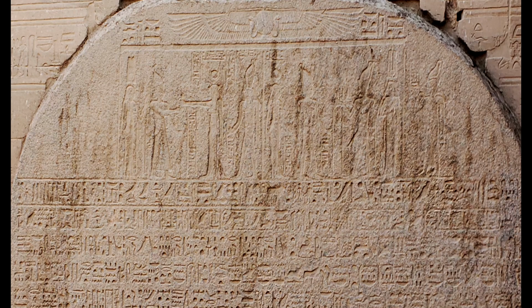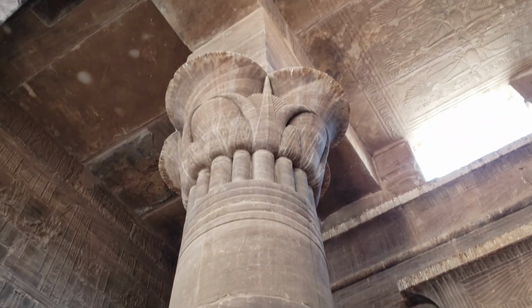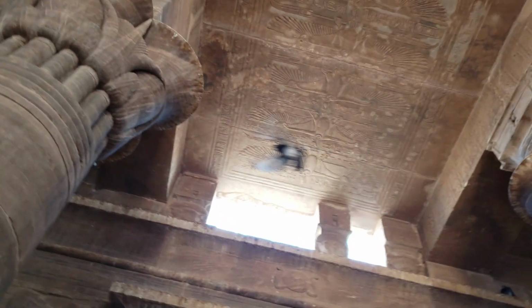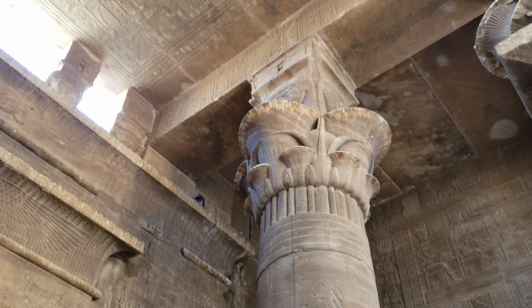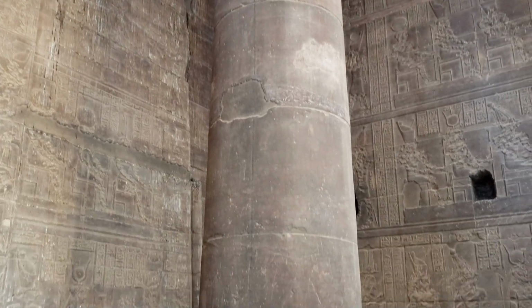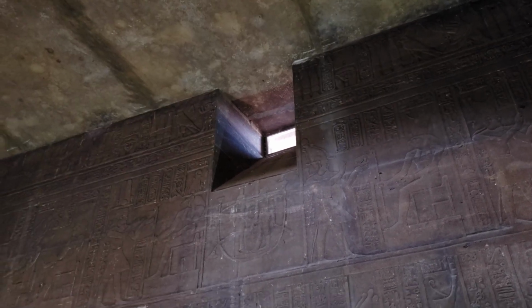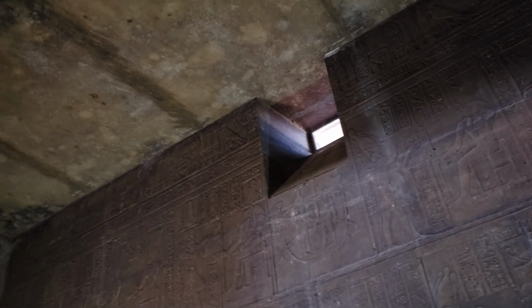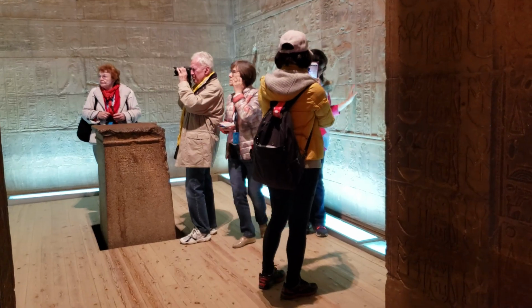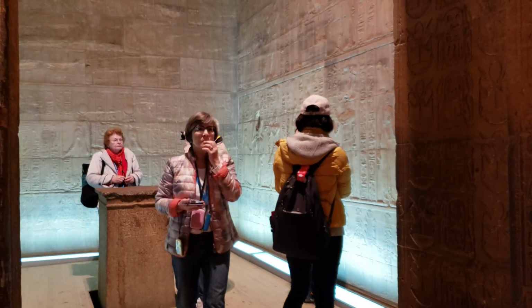A small hypostyle hall lies behind the second pylon, with a central passage proceeding to the sanctuary at the rear, bounded by vestibules that served as library, incense rooms, celebration stores, and changing rooms for priests. The sanctuary, or Holy of Holies, is completely covered with inscriptions and features a red granite altar at its center.